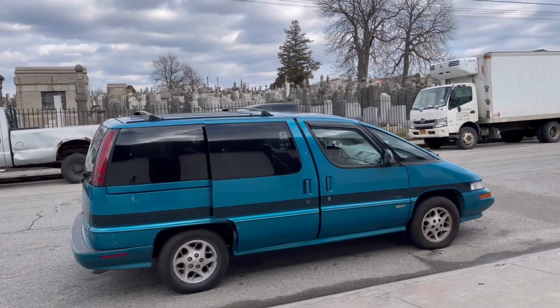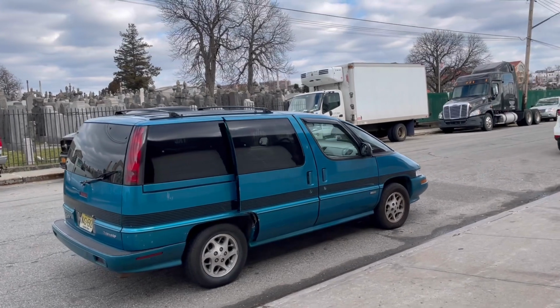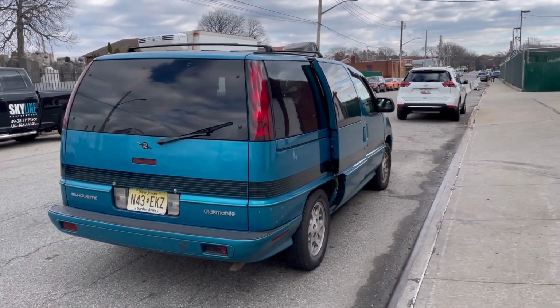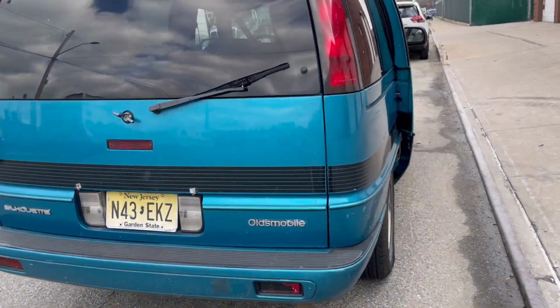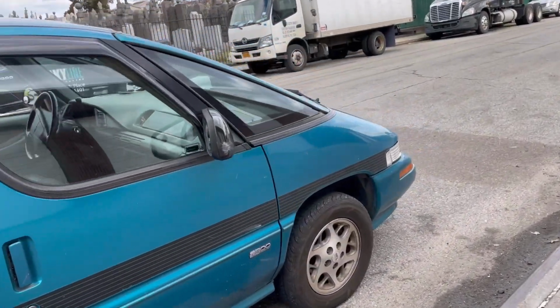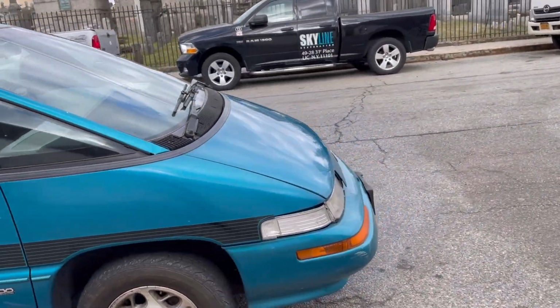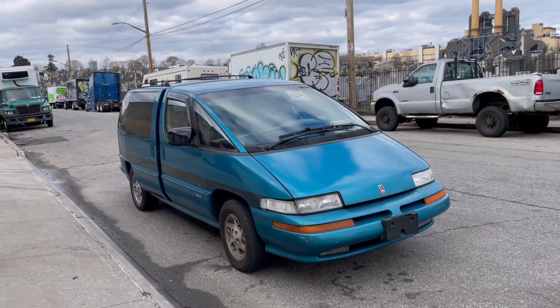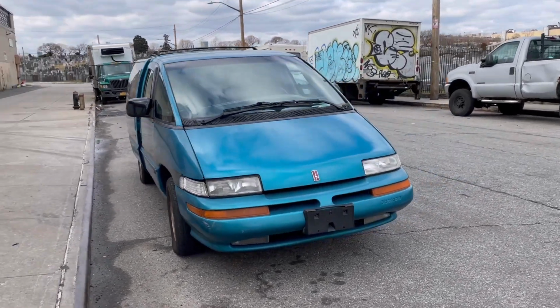A few minor things here and there to make it a really nice van. I mean, the paint is really shiny. It's not bad at all for 1994. It was garaged for the past 4 years. But lots of recent services. I mean, they did a full service basically to this car before they locked it up, which, you know, is mind-boggling, but they did.